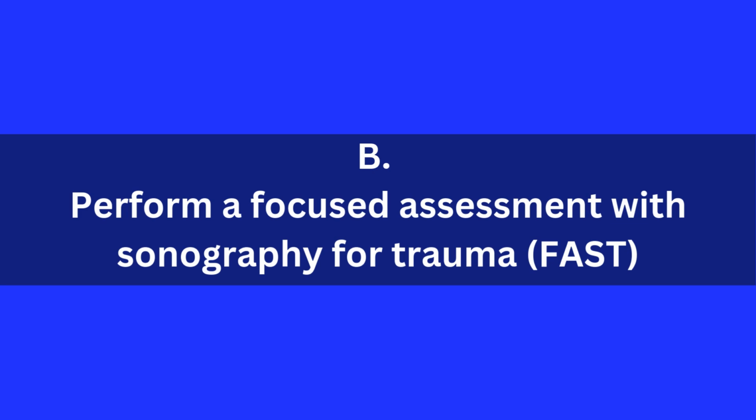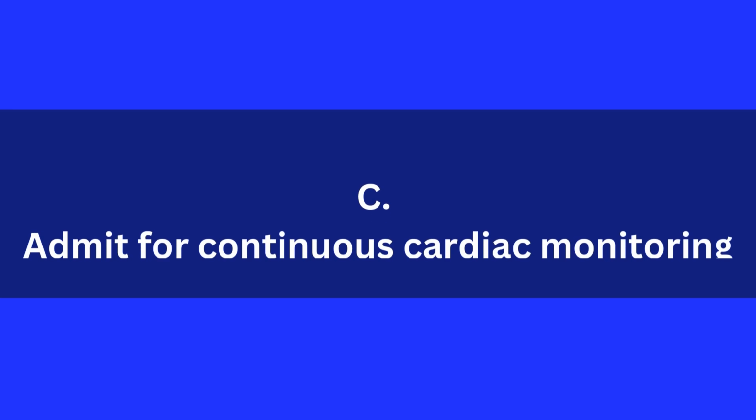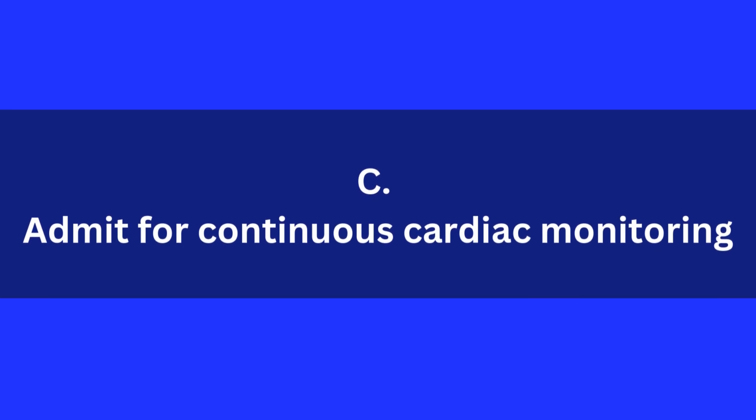So part of this is appealing because an echo would be included in this, which at some point I think this patient will need. So that's a contender, but I'll come back to that. C, admit for continuous cardiac monitoring. So this patient definitely does need to be on a cardiac monitor, particularly if he's having the PVCs and his trop is elevated. So that's also a contender. So at the moment, thinking B or C.